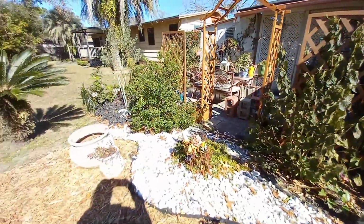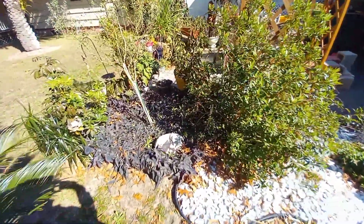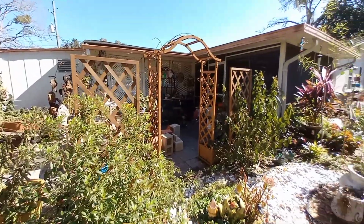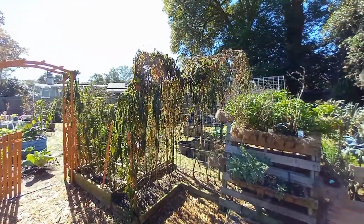And that's pretty much the garden. Just wanted to show y'all everything that we had going on. I hope our flowers come back. I'm sure they will. Just gonna stay positive in the garden. Keeps everything thriving. Other than those tomatoes.